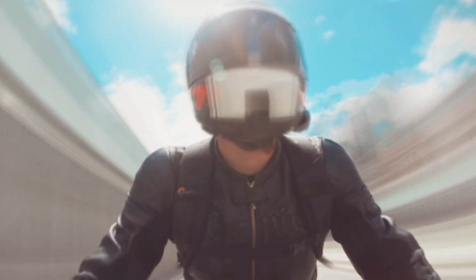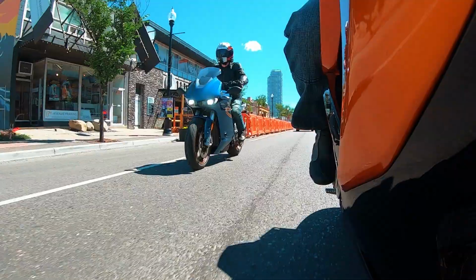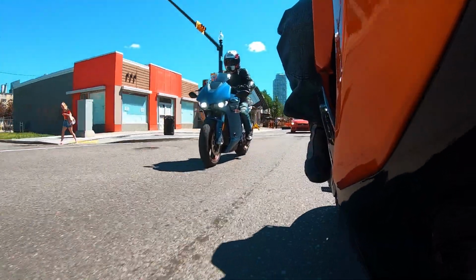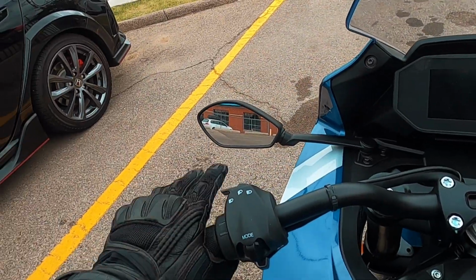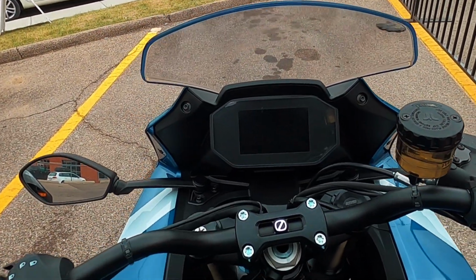But there are a few things you have to consider when moving from gas to electric. For me, I was concerned that the absence of gears and lack of shifting might make it boring. I'm happy to share it wasn't missed at all. I did, however, have a few moments of sheer terror when I reached for the clutch and found that it didn't exist. But I got used to that within a few minutes.